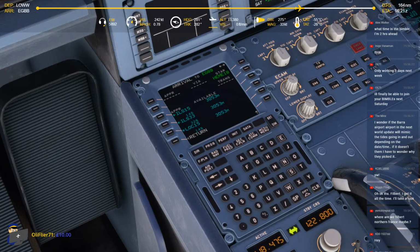London Control, Delta 581 Heavy, passing flight level 160 for flight level 370. Delta 581, hello again, turn right heading 040 degrees, climb flight level 370.